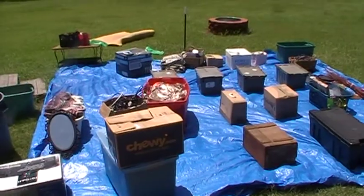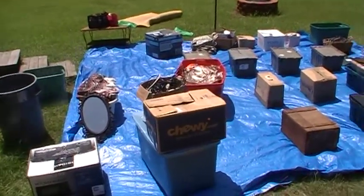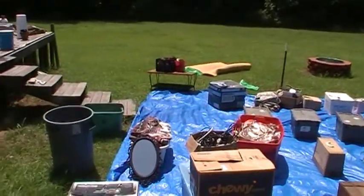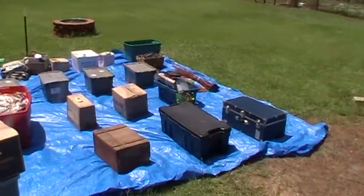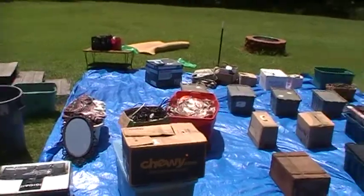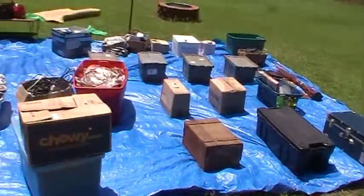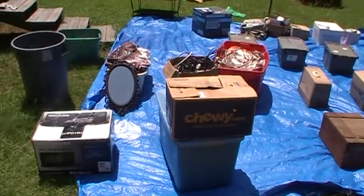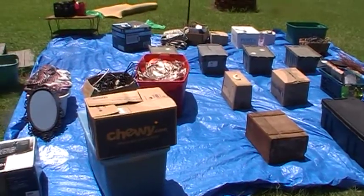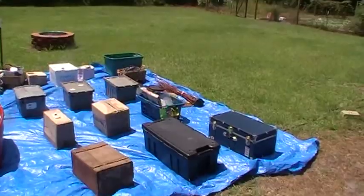I know it's kind of a play on words because it was at Monster Storage Facility, not necessarily a monster unit. But as you can see here, we have our 16 by 16 tarp laid out. We got the boxes laid out, all the mystery boxes and bins and totes, and we're going to start going through them. Hopefully this will be one video, but it looks like it's going to end up being maybe more than one. So we're going to do the best we can.